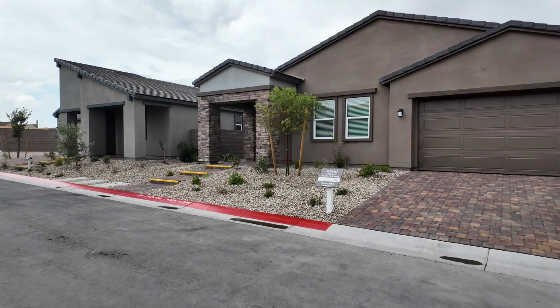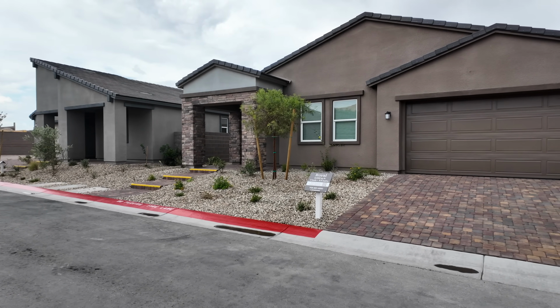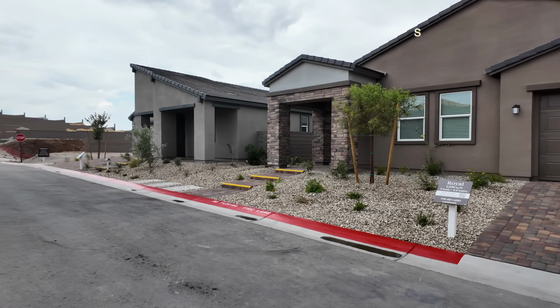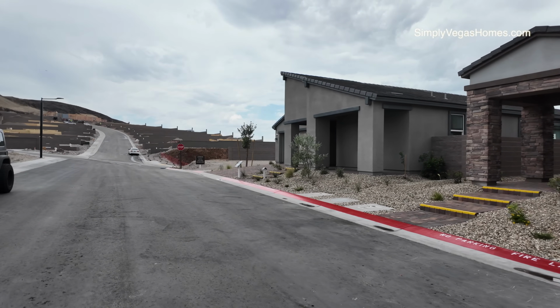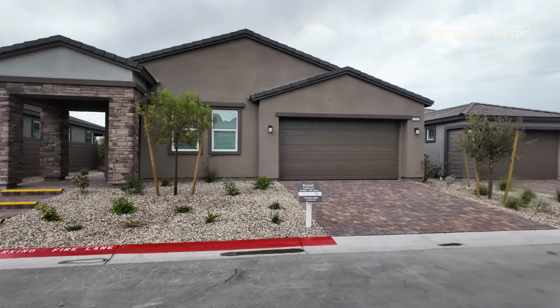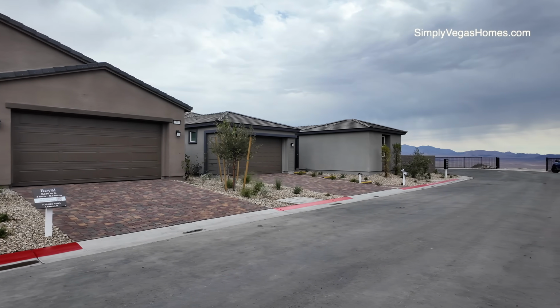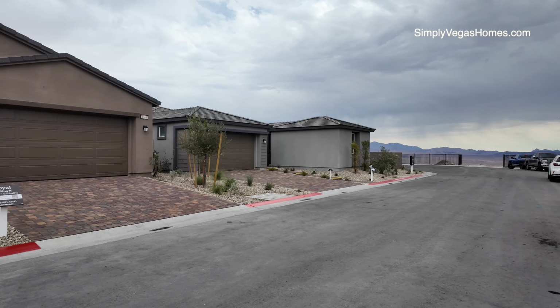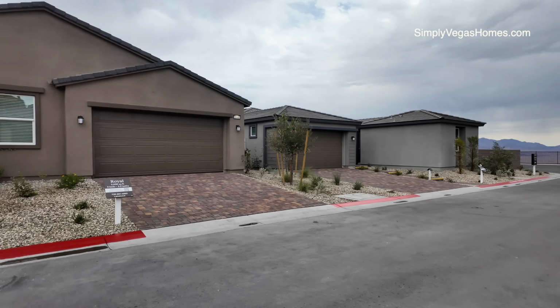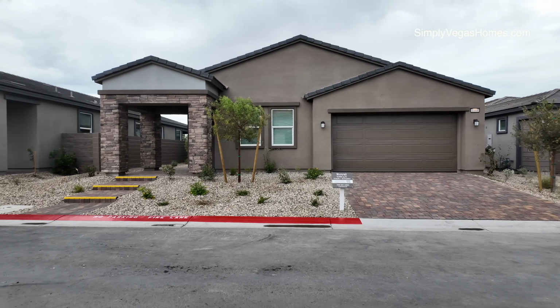All right, what's up everybody? Another day, another property tour. So today we are back here at the community called Lago del Sol. Now, we just got done touring the Riviera a couple days ago. That was a nice floor plan because that was a next gen. But today we're going to be focusing on the Royal.